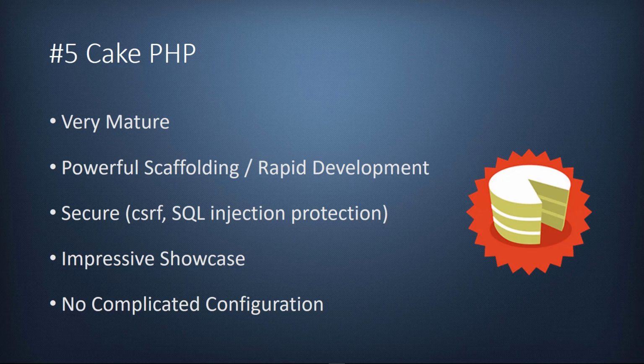Alright, so at number 5 we have CakePHP. So I think Cake was released back in like 2005, 2006. So it's very mature, it's very stable. There's a great community behind it. All of these frameworks that we're talking about have specific areas where some shine and some don't. And when it comes to rapid development and prototyping, CakePHP is definitely at the top.